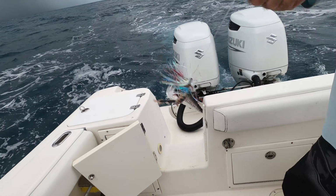I'm going to put this down, bring it into me, and I'm going to grab them. Hopefully hang on. All right, we got a little kingfish here. I'm going to release him. Yeah, he's going to get released. He's not going to be big enough to keep.